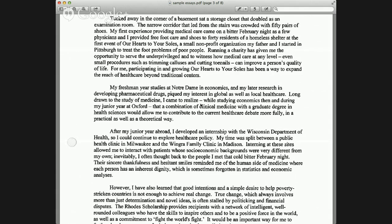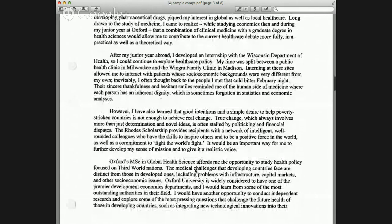And in the second paragraph, we really get the kind of mission statement. This might be a really clear mission statement for the person. "A combination of clinical medicine with a graduate degree in health sciences would allow me to contribute to the current healthcare debate more fully in a practical as well as a theoretical way." Well, how did this thinking develop? How did the person come to realize this is what they wanted to do?